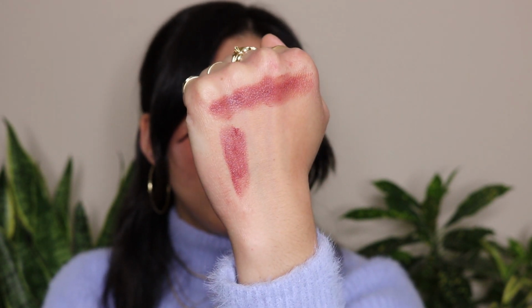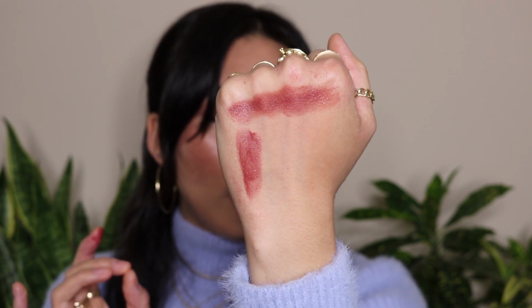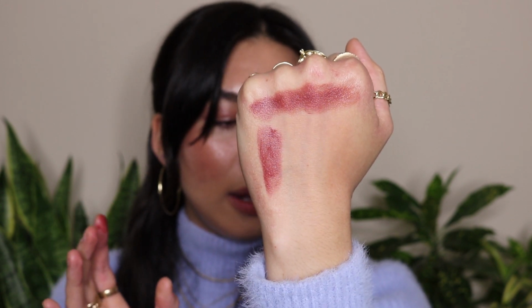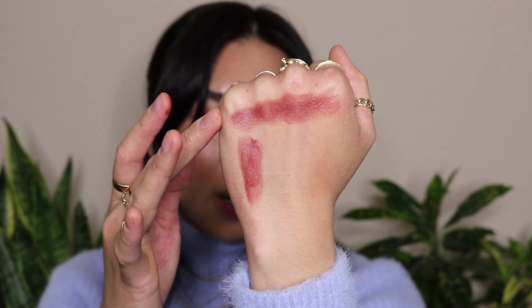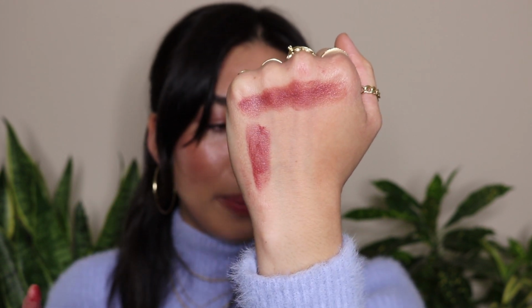The Glossier Cloud Paint in the shade Storm, which is this one here, is a lot more watery and kind of slides on the skin a lot easier. And then this one by Tower 28 in the shade Power Hour, again, it has a lot more grip and is a lot balmier.